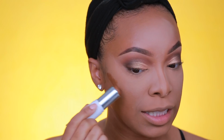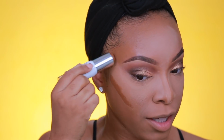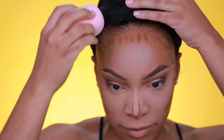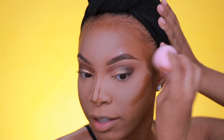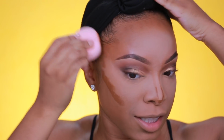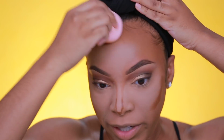Next up, I said cream contour, yes or no, and 64% of you guys said yes. So I'm gonna be using my new favorite, which is the Maybelline Super Stay Foundation Stick in the shade Mocha, and just lightly contour my face. You guys know I don't cream contour too often, but I love this stick. Gonna blend this into my hairline. See how easy that blends out, y'all? So easily. Like 2 seconds and we're done.